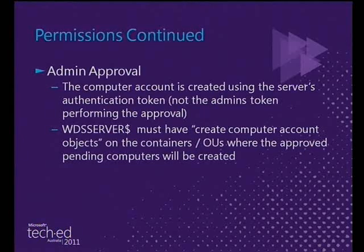For admin approval, the computer account's actually created using the server's authentication token, not the admin's. So the WDS server$ has to have the create computer account objects permission on the container OUs where the approved pending computers will be created. Remember in the PXE settings where we looked at apply to all known and unknown client computers, but for unknown, request approval? That's what this is setting up.